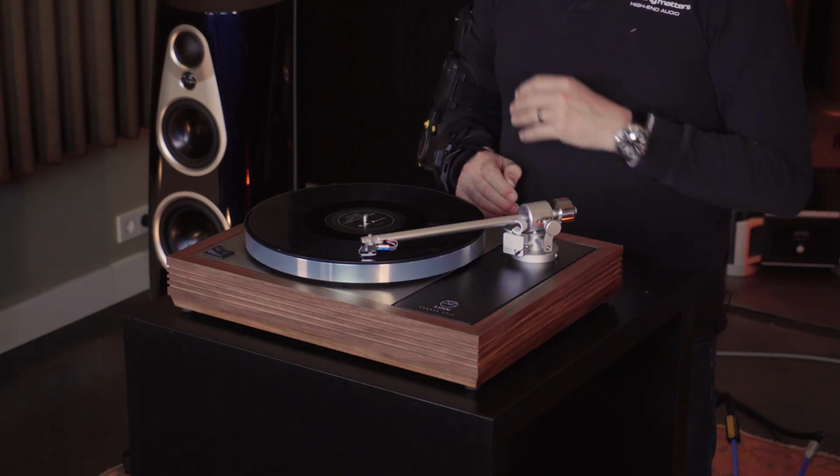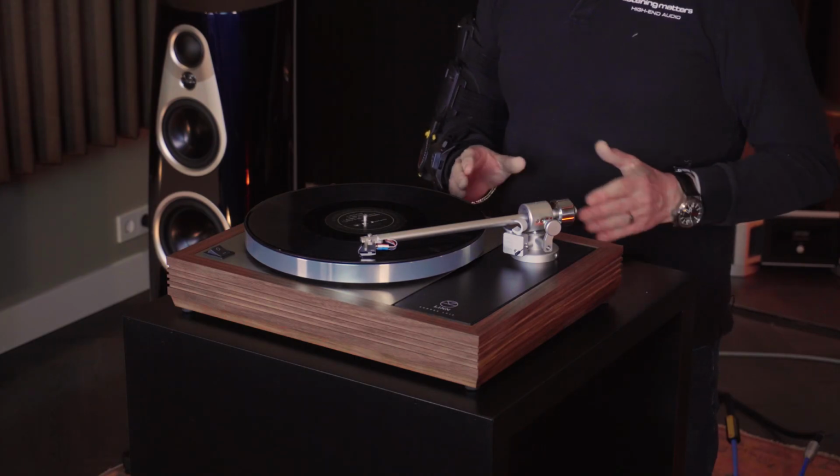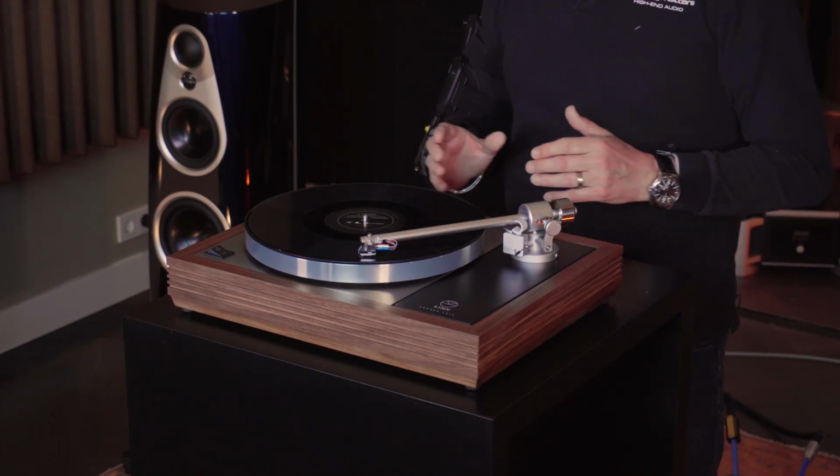The LP12 has several upgrades: tone arms, power supplies, subchassis. Complete turntables start somewhere around €4,500 and go up to a small €30,000.